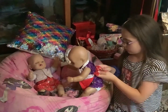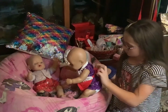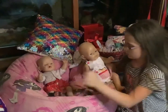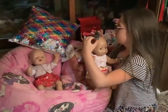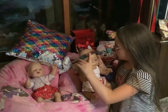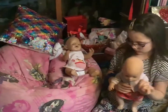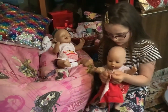Alrighty, Baba is done. There you go. And your headband. I just made the headband out of ribbon, a Christmassy one, by the way. Alright, come here, baby Emma, you're next.